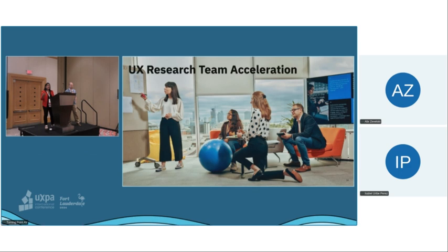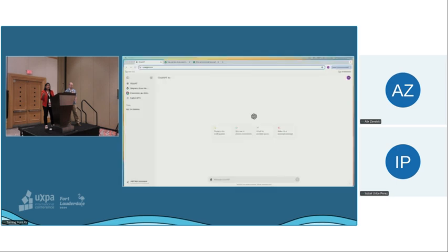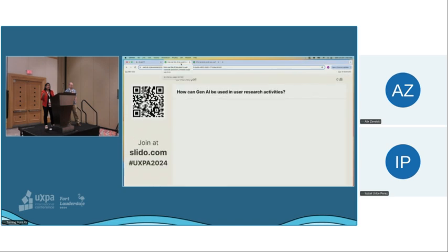Think for a moment, based on the understanding that you have, how can Gen AI be used in user research activities? You don't have to talk, but you can scan this. How do you think Gen AI could be used in different activities? I'm going to highlight this so we can see the responses of what people think we could use generative AI for.